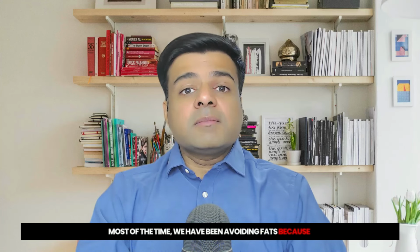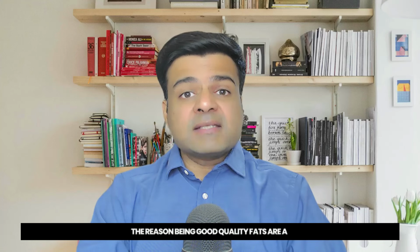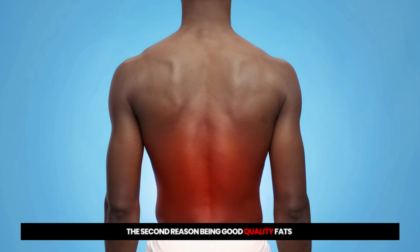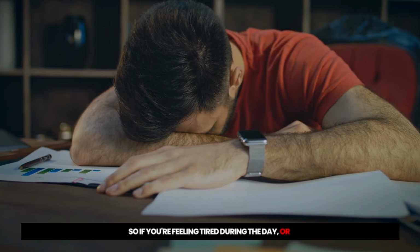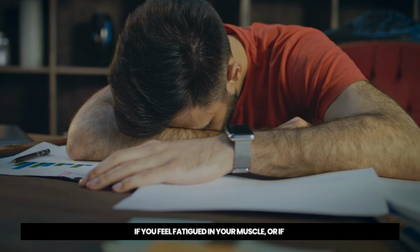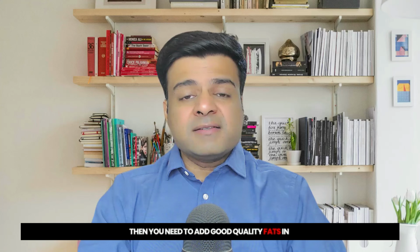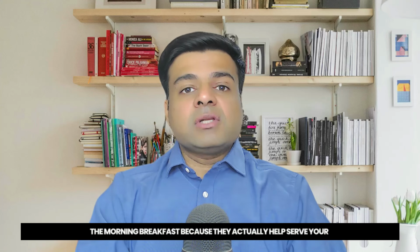The second ingredient over here is good quality fats. Most of the time we have been avoiding fats because we think they are really bad for our body. But we know that good quality fats are needed to start a day. The reason being, good quality fats are a better source of energy than carbohydrates. The second reason being, good quality fats actually lower inflammation in the body. So if you're feeling tired during the day, or if you feel fatigued in your muscle, or if you feel that your brain is not functioning properly, then you need to add good quality fats in the morning breakfast because they actually help serve your body properly and reduce inflammation in the body.